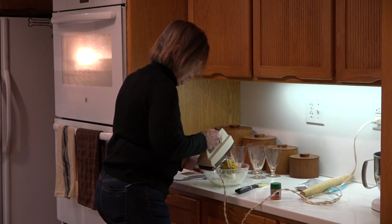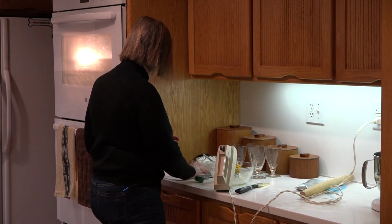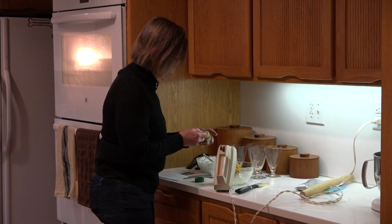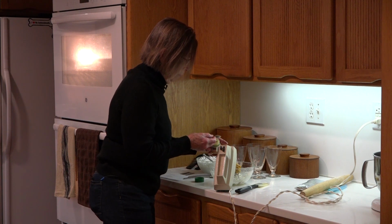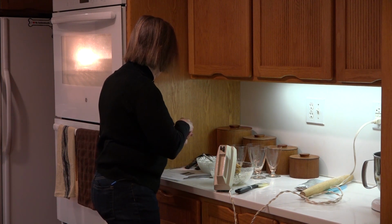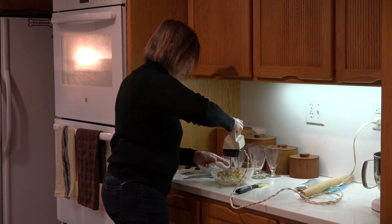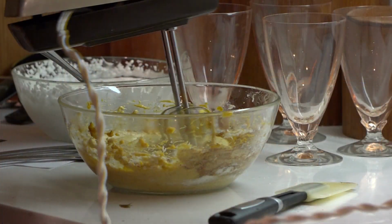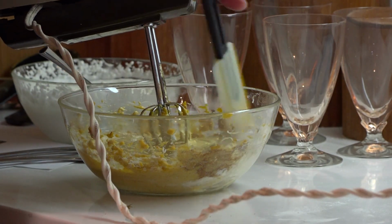And I'm going to mix that well. And oh, we have to add our pumpkin pie spice, which will be 2 teaspoons. I'm adding 1 teaspoon because it's a half recipe, using my half teaspoon measure. And I'm going to mix this well. I'm going to stop and scrape down my bowl a little bit.